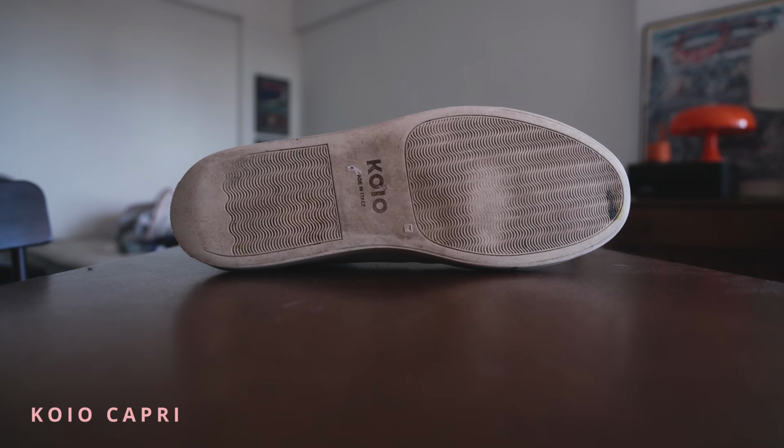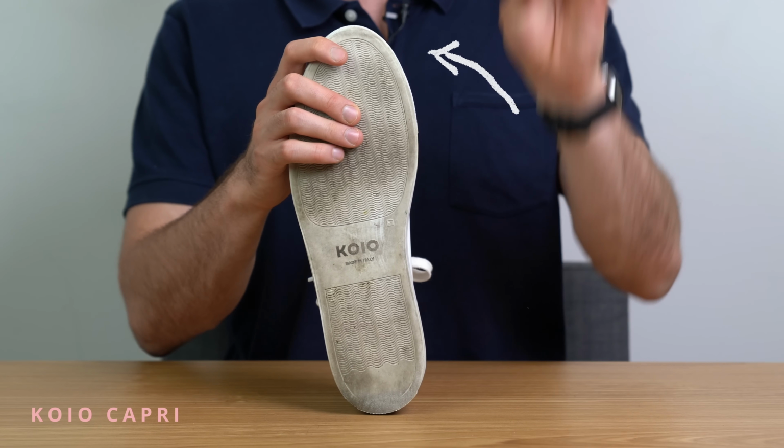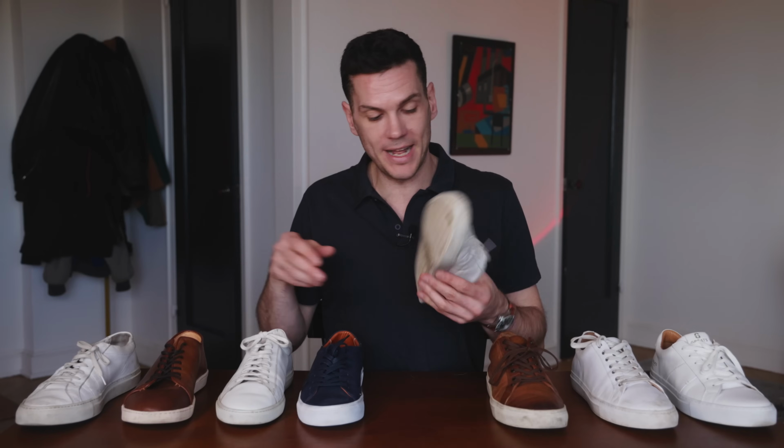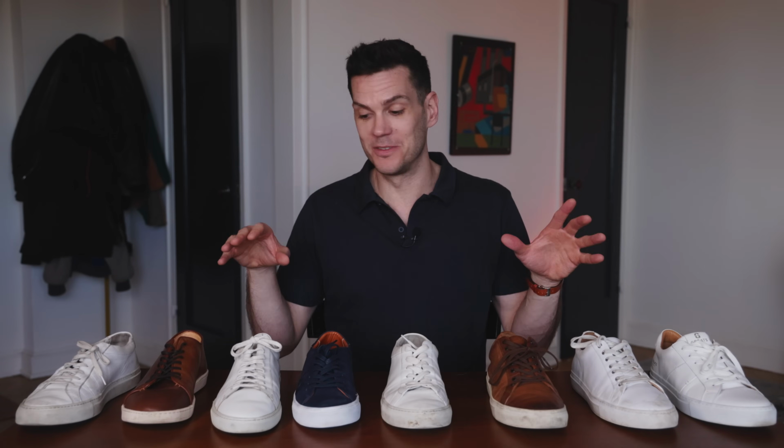They've got a nice ergonomic shape as well. They don't look any wider, but they actually have more room in the toes and they cinch here at the waist a little bit more than some other sneakers. So it doesn't look any wider, but as you can see, compared to some of their competitors, this Koio is more foot shaped. It doesn't smush the toes like many brands are famous for doing in the skinny genre of sneaker that we're in right now.